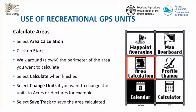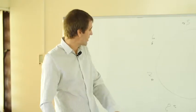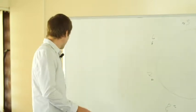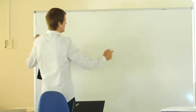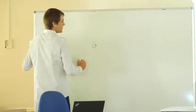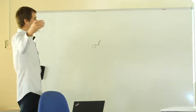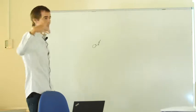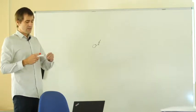There's another tool in our GPS which is called area calculation. Before I go through this area calculation, I'm going to make a drawing. This is the map, and this is me. These are the satellites, and this is me with the GPS unit.